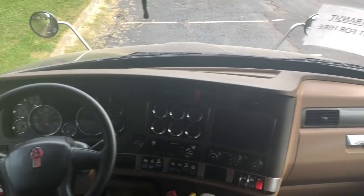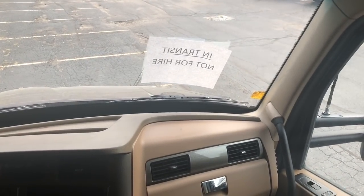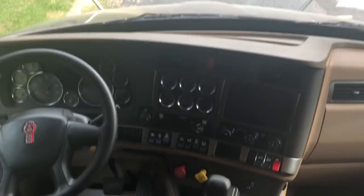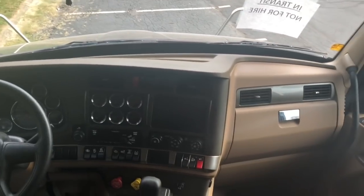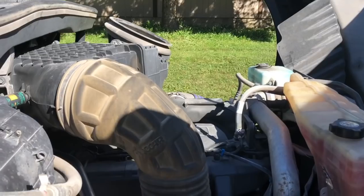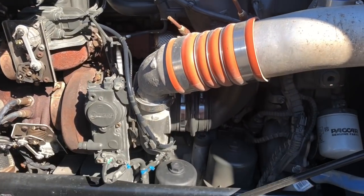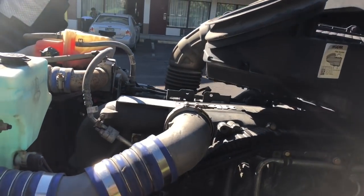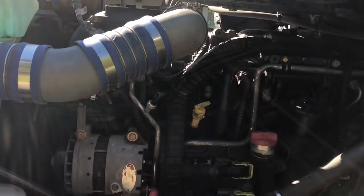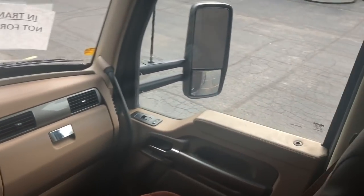So it's a 2015. You know it's new. Look, in transit. I ain't even got no tags for this thing yet, man. That's how new it is. Well, new to me. But 2015 Kenworth T680. Got the Paccar MX-13. Pretty good truck so far. I've driven exactly 4 miles.